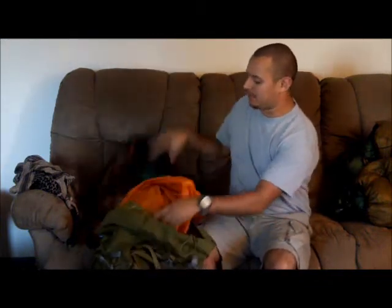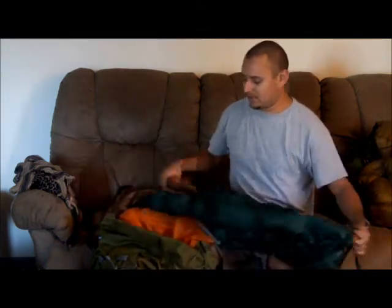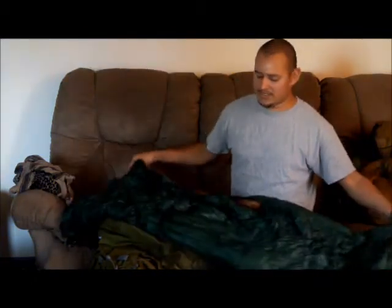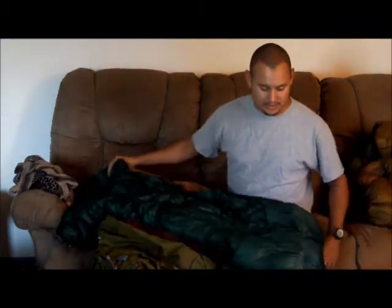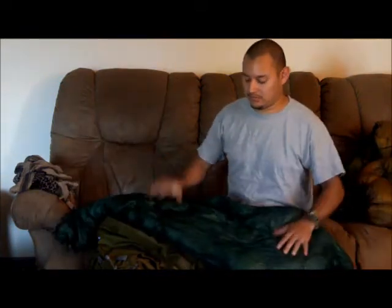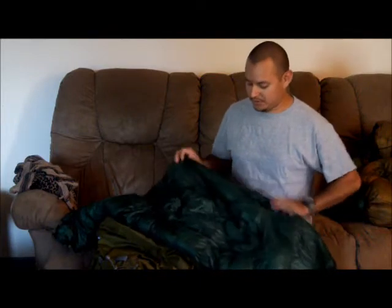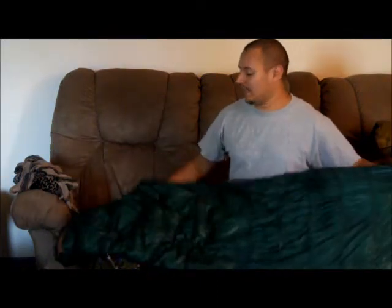And then this is my brand new, I just finished making this about a week ago, my DIY top quilt made out of Momentum 50. It weighs about 15 ounces, and I put 10 ounces of down in it, so it's 850 fill. So thanks, Wilderness Logic. I appreciate that. Good stuff, and I like it a lot.